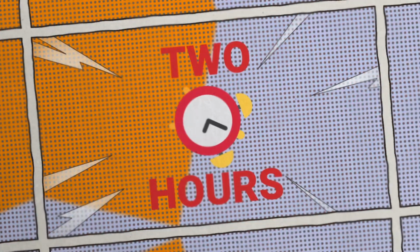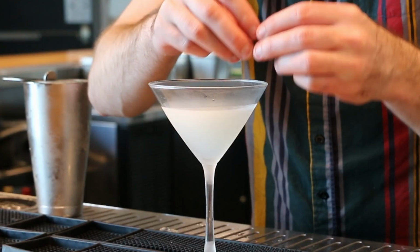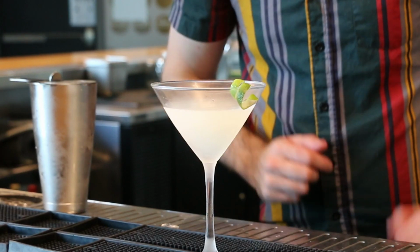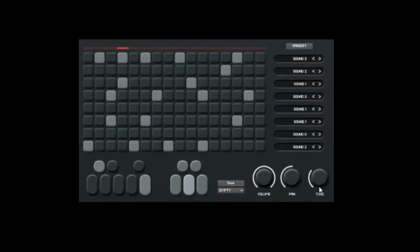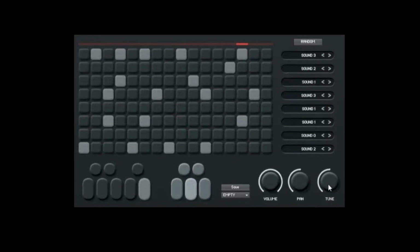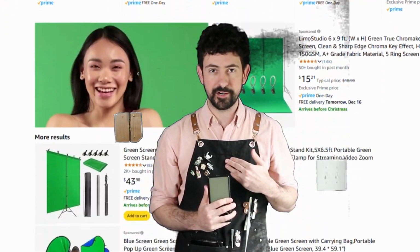Time to put the pedal to the metal and create 3 knobs. Yeah, I only added 3 knobs. I don't know about you, but this doesn't look like a finished project to me. Looks like I'm a failure.